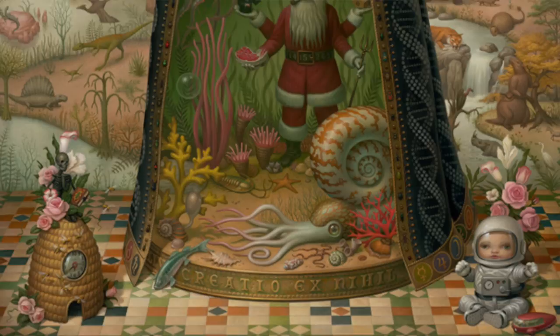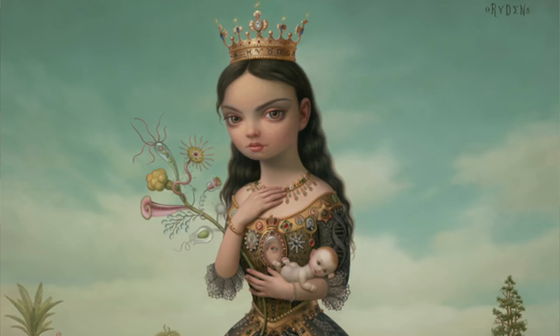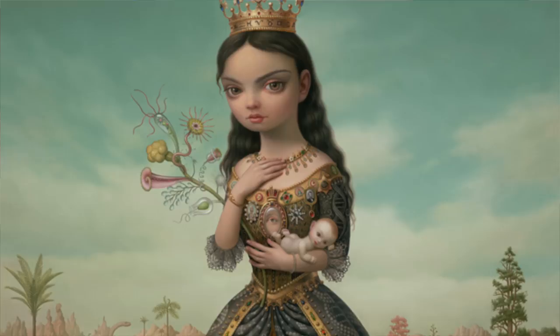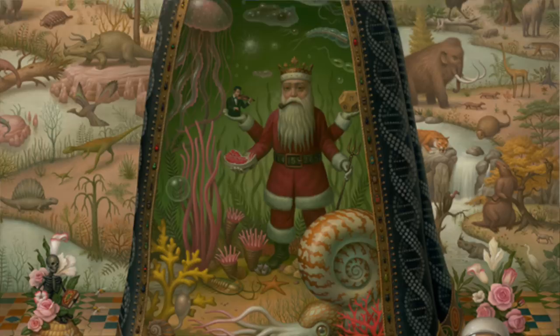I mean, this painting takes you all the way to the dinosaur era and brings you all the way to, you know, astronauts landing on the moon. There's space inside the dress, the floor, the background, the dress, the jewels, the crown. It's just so much. Like, I wonder how long it took him to paint this painting. It's just a beautiful, beautiful painting.